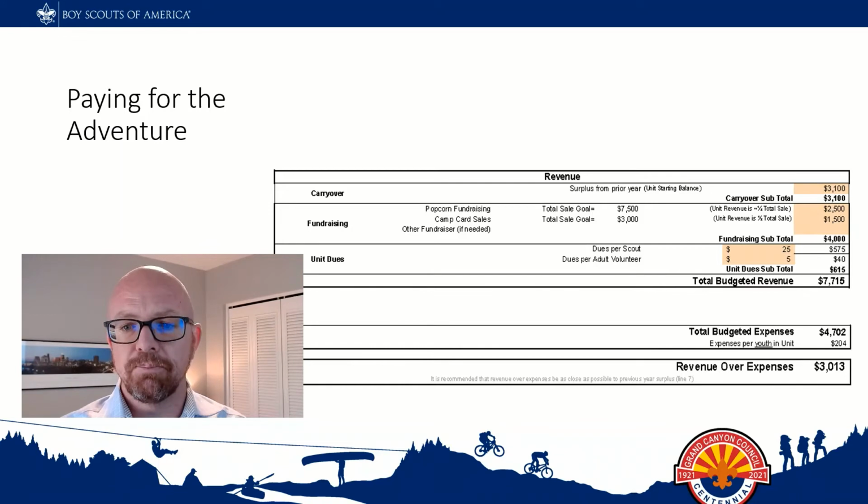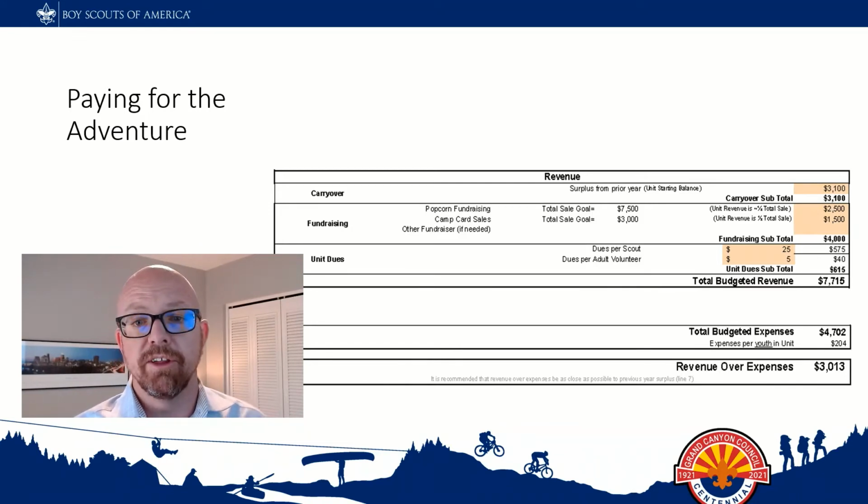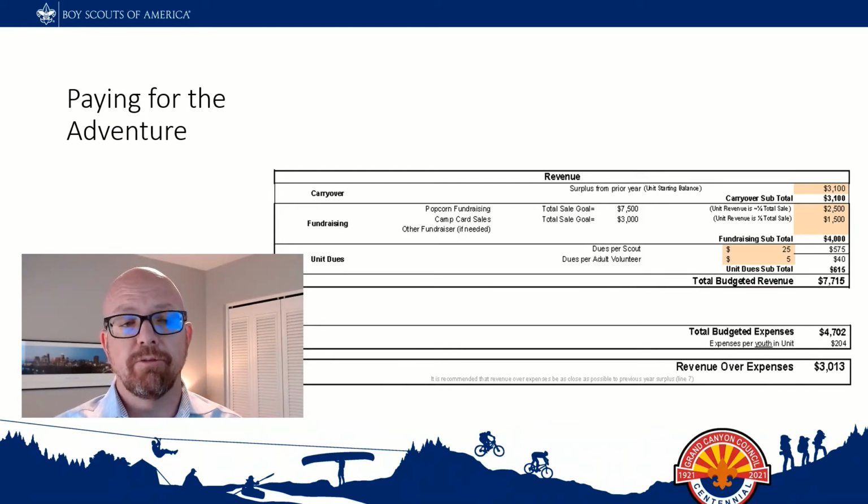As a result of this, if we operate at an average level with popcorn sale and camp card sale, it means that we can deliver that full year of program that you saw one page earlier for the low cost of $25 out of pocket per scout and $5 out of pocket per adult.